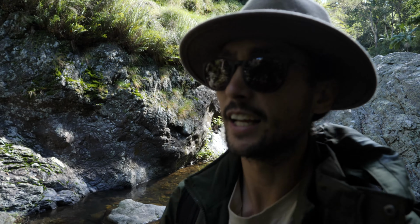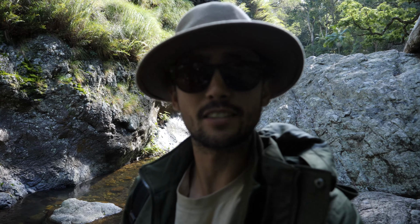It's super cool here. There's loads of fallen trees, loads of big boulders to climb over, and it seems like this gorge has been carved out over a very, very long time. And yeah, it feels very Jurassic.